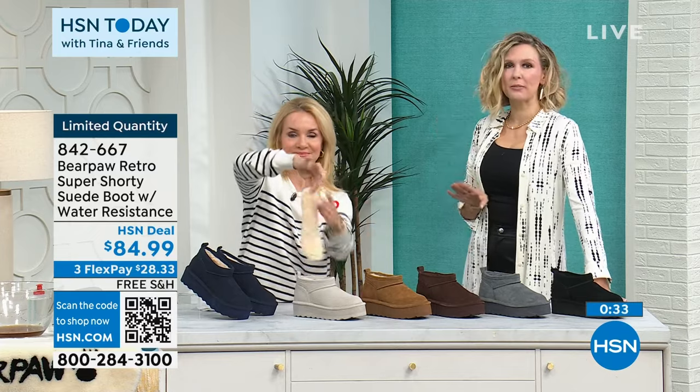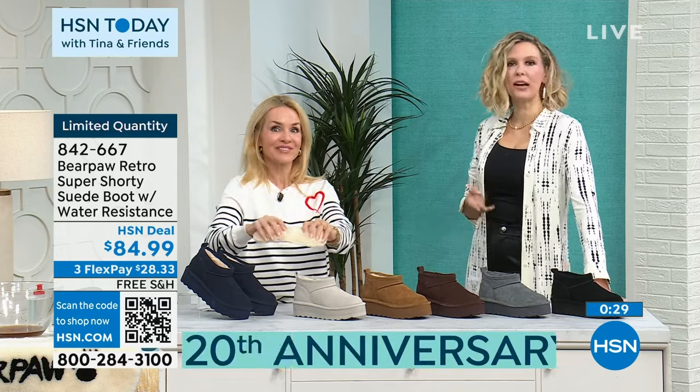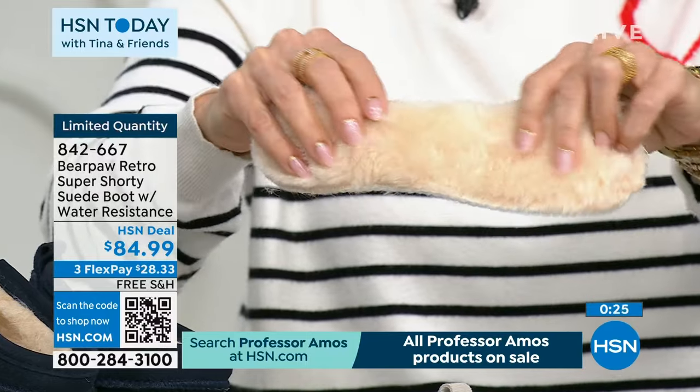My feet never sweat in my Bear Paws. I wear my Bear Paws nonstop. Yeah, I do too. I was even wearing them yesterday. It was raining. They still look just as great 2 hours later, even if they get all that wetness on them.